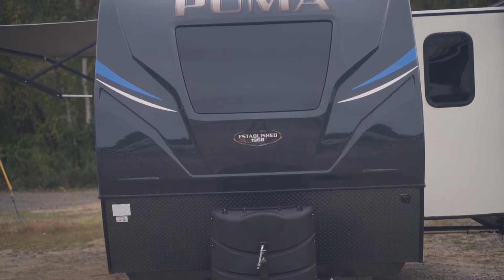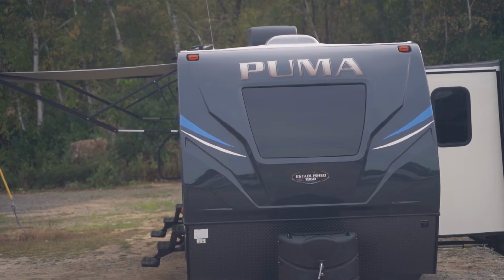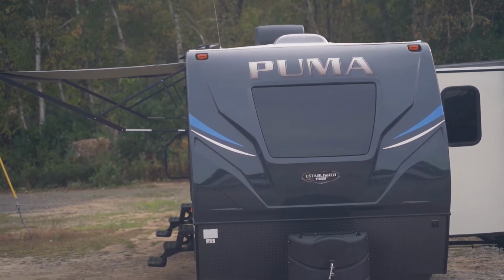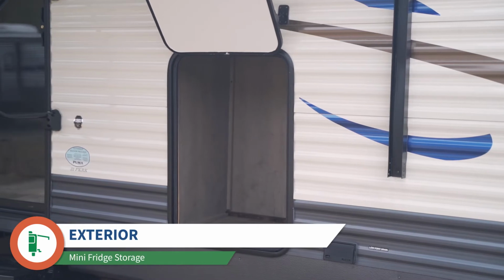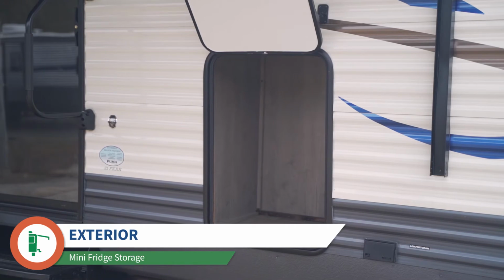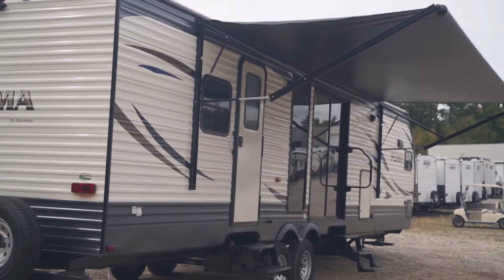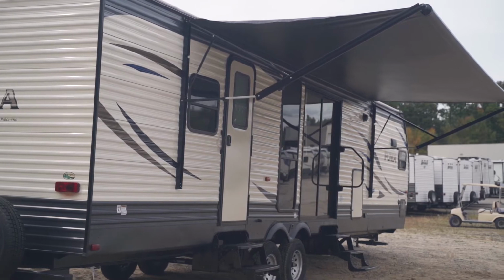Starting at the front of the 31 Puma FKRK, you're going to notice the fully molded fiberglass cap and a large modern window. That combines to not only give it an appearance, but also a very aerodynamic shape when you do decide to take it out on the road. As you walk around a little further, you see this large storage area. This is perfectly sized for a small refrigerator and is accompanied with an electric outlet on the outside, so you have a place to keep those beverages cool when you're sitting underneath the awning with friends and family.